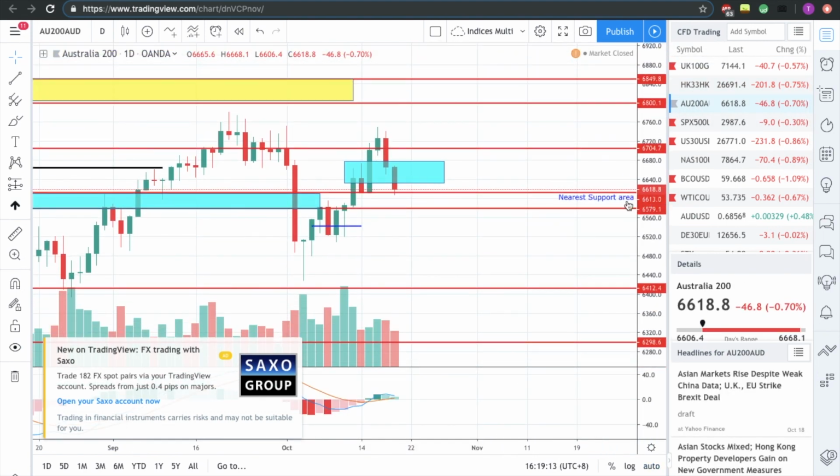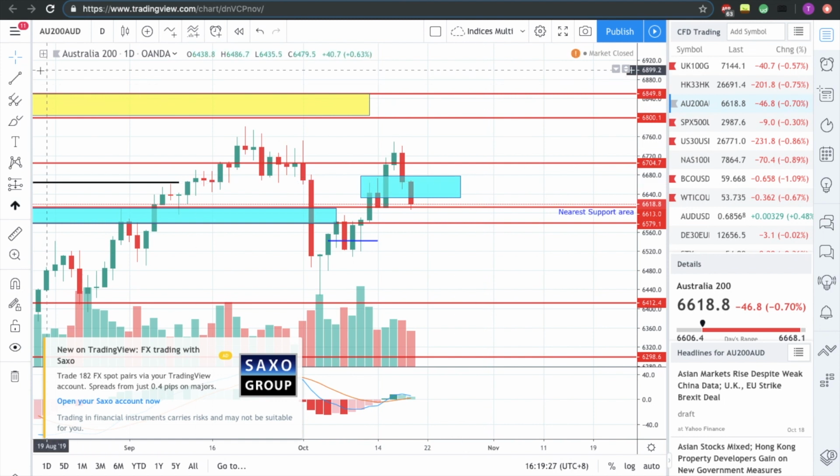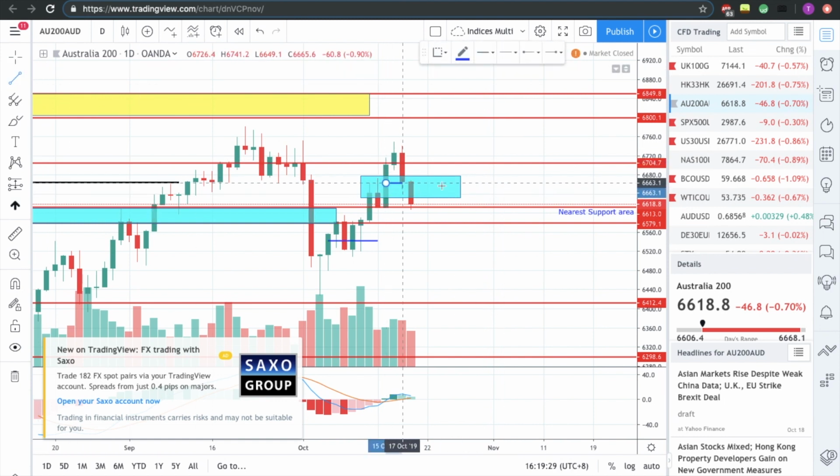So the Australia 200, as mentioned earlier, it's time for us to look for some short. Despite this being a pretty decent support, I think if the market were to come back to the 65 areas, this area, we can enter some short positions all the way to around 6400.